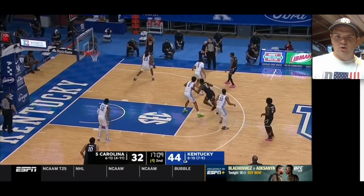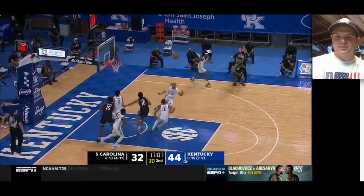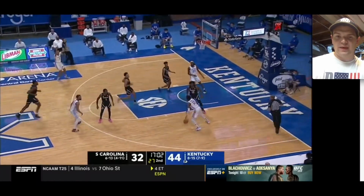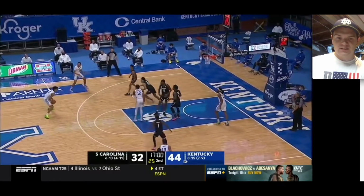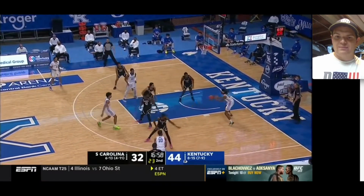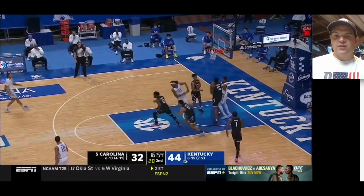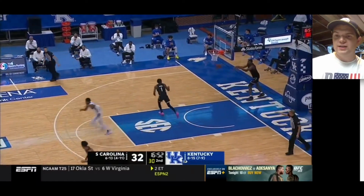So Jackson's in the corner right here, and again, really good contest. He's not really super close to the guy, but just that length allows him to really alter a lot of shots. Oh, they have him. Yep, see what he does here. Again, very raw finisher. Right there, good job getting the putback, and again, good in tight spaces.